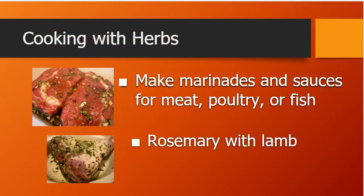Now you can also make marinades and sauces for meat, poultry, or fish. You've probably seen meat that's all covered with herbs like this. It's marinating, right? And rosemary is good on that. Garlic is really good. Black pepper, other spices and herbs.